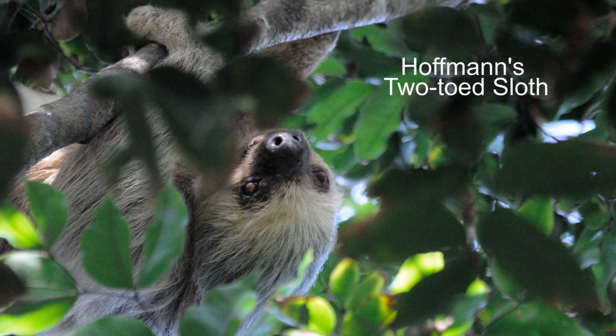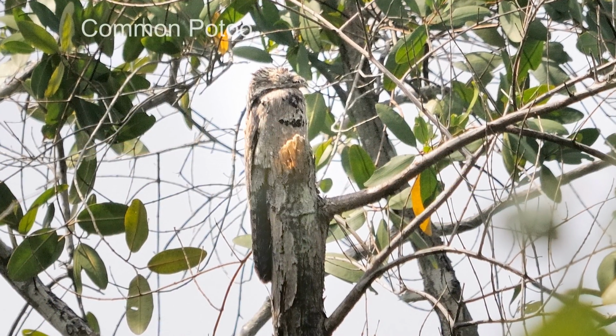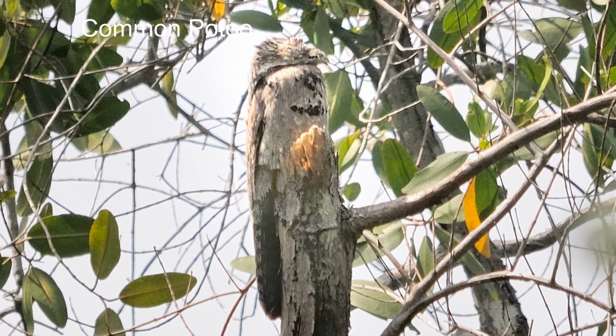Manuel Antonio National Park is famous for sloths. Both two-toed and three-toed sloths are common, but you have to look hard for them. The two-toed is hard to see also, looking like the part of the branch it's on.